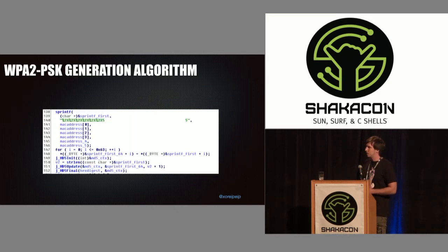This is the algorithm of the password generation, the passphrase generation. It's not the full algorithm, but it's not really important. As you can see, there is a format string again. It's using the MAC address as the base of the generation algorithm, and the return value of the format string will be hashed with the MD5 hash function.